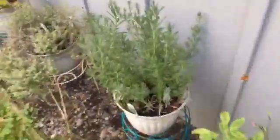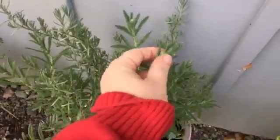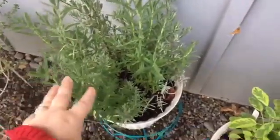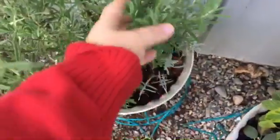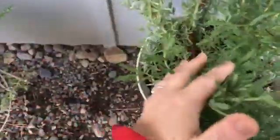My lavender here is looking really good. It looks like it's getting ready to bloom out with some lavender blooms, but it's really liking being up next to the house right here. And so this one's the eyelash lavender. Either French or Spanish lavender is another one of the names for it. I got both in here.